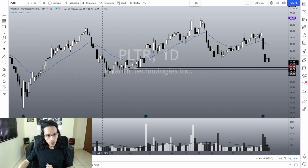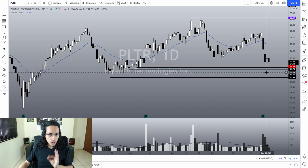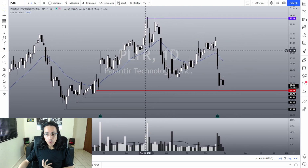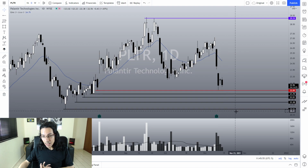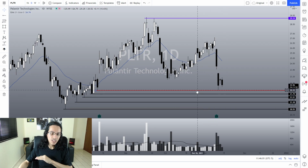We have a support level over here. So see, we have too many support levels to work with. It's not going to be that easy for Palantir to keep dropping. So this is why I'm telling you guys, I am more bullish than bearish, and any reaction at any of these lines over here could be an excuse to buy. Until the $20, that's fine.